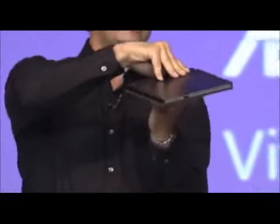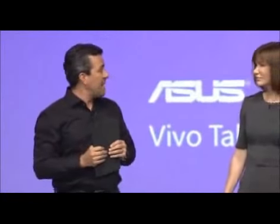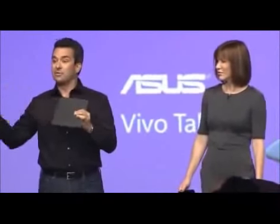It's got the integrated kickstand. Panos is going to be showing a lot more about this PC later today. I think it makes a great addition to the rest of the PCs that our partners have built. And it runs all of the apps that you saw here today.